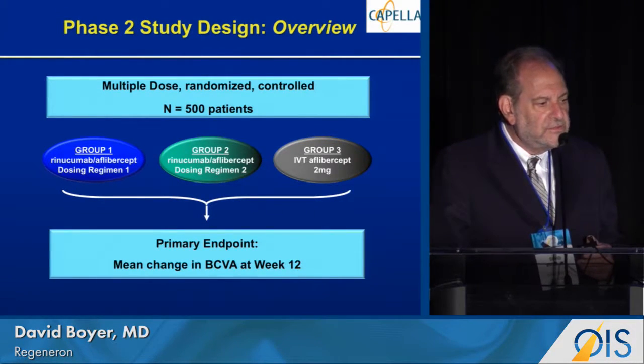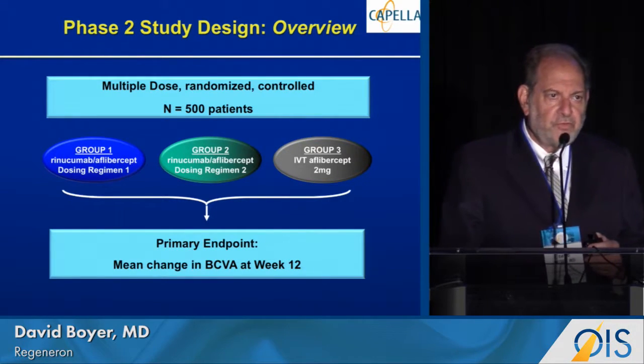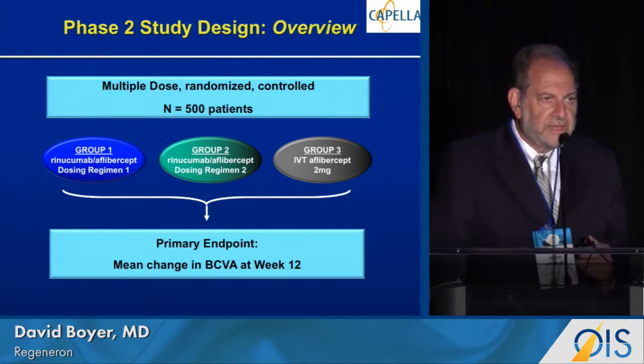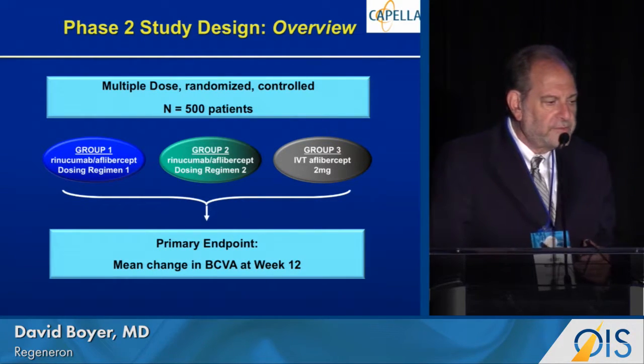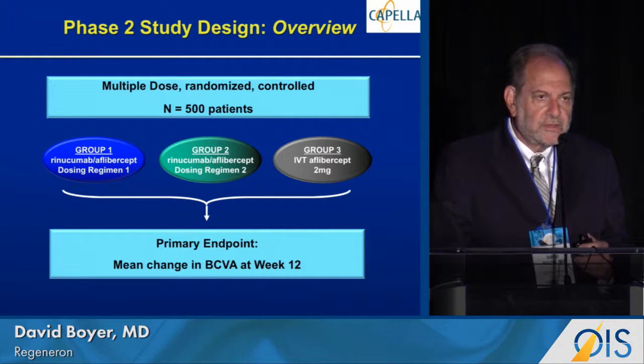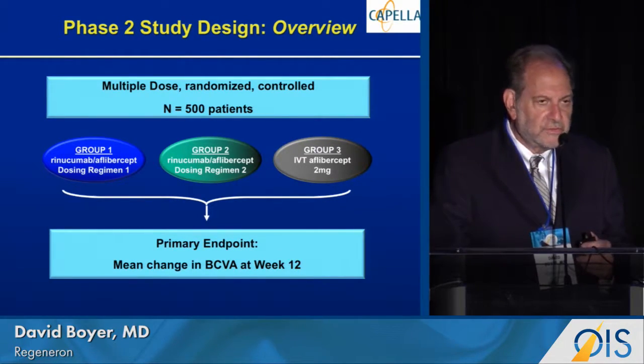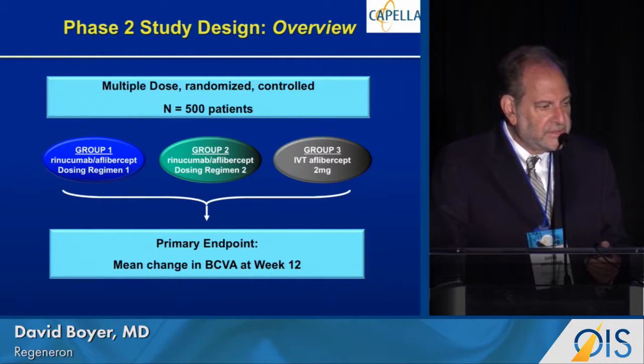Capella, the phase 2 study, is designed with 2 different doses of the anti-PDGFR combined with aflibercept 2 milligrams, compared to the gold standard, aflibercept 2 milligrams given monthly. The endpoint will be the readout of best corrected vision at week 12, and the patients will receive the dose. There are 500 patients enrolled in this study.